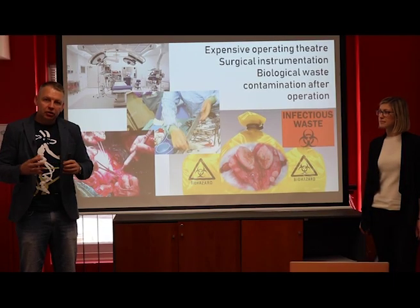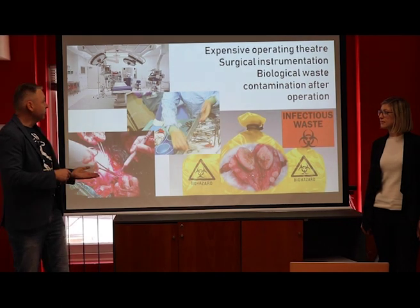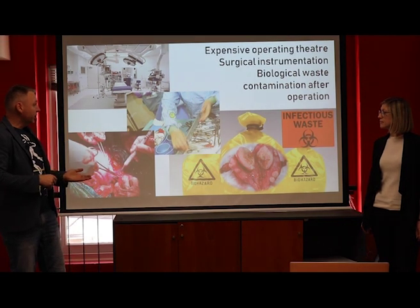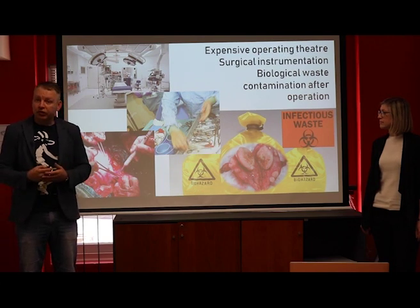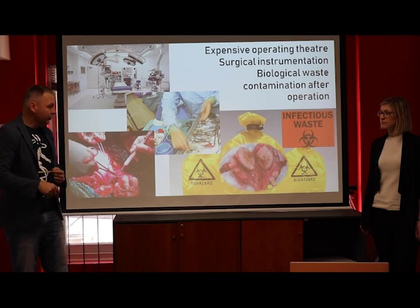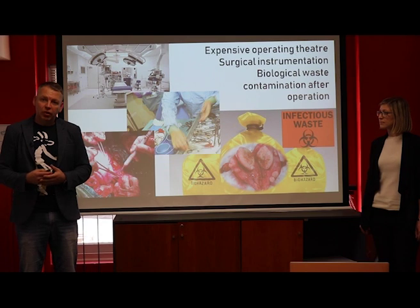So our technology is actually non-invasive. It doesn't require very expensive operation theaters. It cuts a lot of cost which is associated with the personnel in the hospital, but really very importantly, it reduces the bio waste. It actually doesn't produce any waste which is associated typically with a normal surgery.